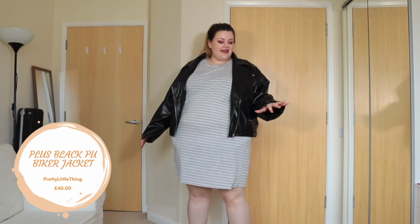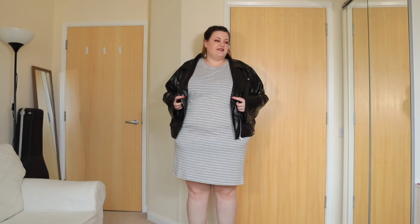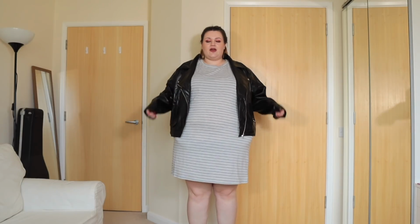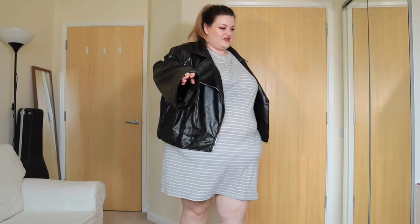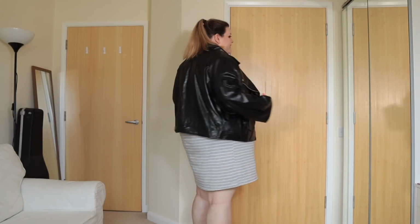Now, I thought from the pictures that this was going to be a lot less shiny and more of a matte kind of leather jacket, but I need to have a look back at the pictures and see if it's just that it's not showing in the pictures how shiny they are, or whether I just missed it, because this is really shiny. It's more like wet look than the more matte kind of leather I was looking for. The arms are quite long, and they're also like huge. I don't know if you can see, but they're absolutely huge, so I'm not a fan of the arms.